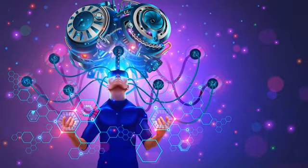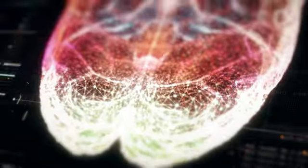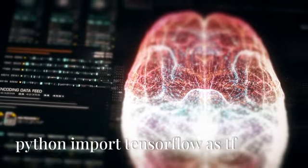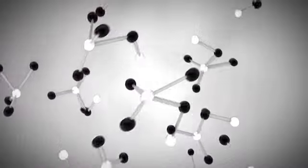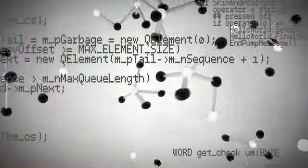Deep learning with TensorFlow and PyTorch. Now for the real magic of deep learning: TensorFlow and PyTorch let you build and train neural networks. It's like creating your own mini-brain. Python: import tensorflow as tf, model = tf.keras.models.Sequential.